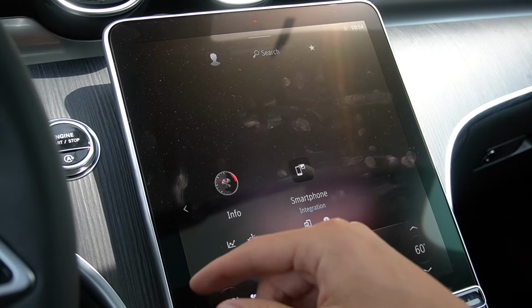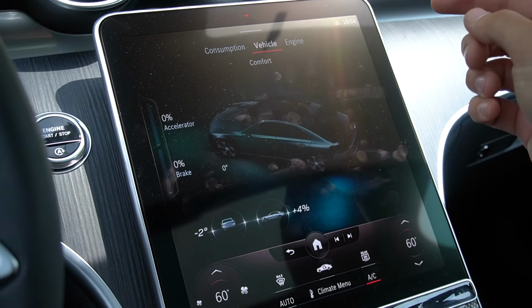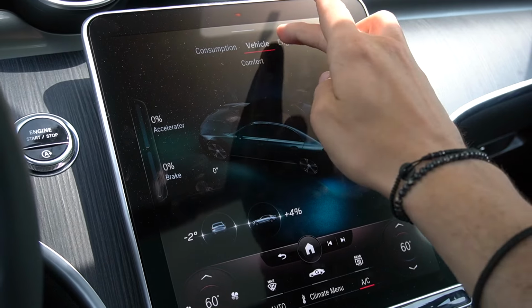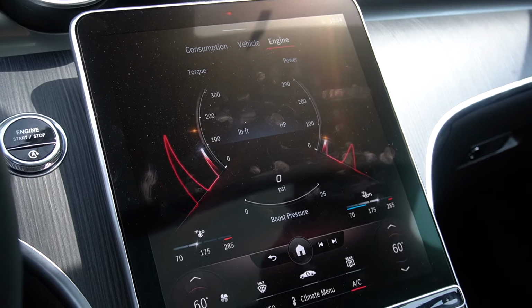Back to the center screen though, you can get telemetry readouts in your sport mode, which is really cool. You can see what boost pressure, horsepower, torque you're exerting from this 2-liter turbocharged 4-cylinder. It's just kind of fun. And to think that this isn't even an AMG model.